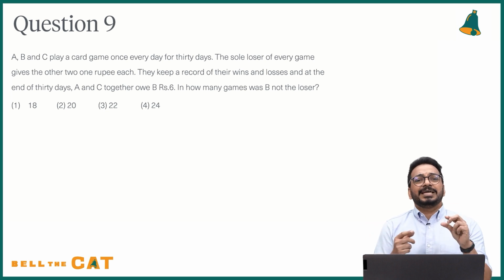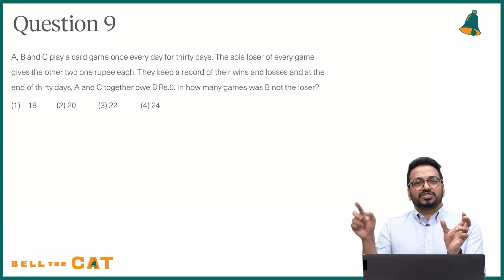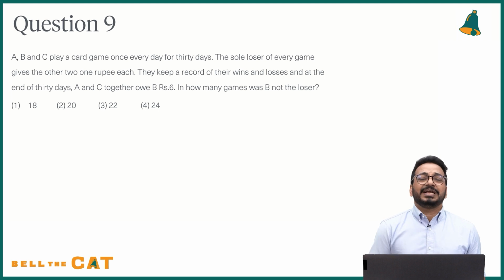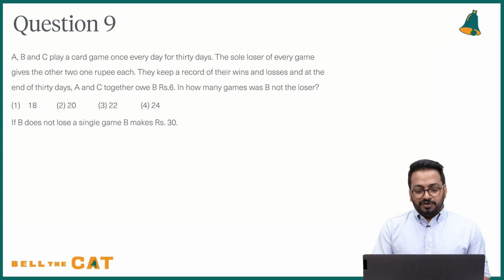So what do I get? X minus 60 plus 2X is equal to 6. That means X plus 2X, 3X minus 60 is equal to 6. 3X is equal to 66, as 60 goes that side. X is equal to 22. You'll get the answer. Right? Absolutely no doubt about that. But is there a better way if you follow the story?